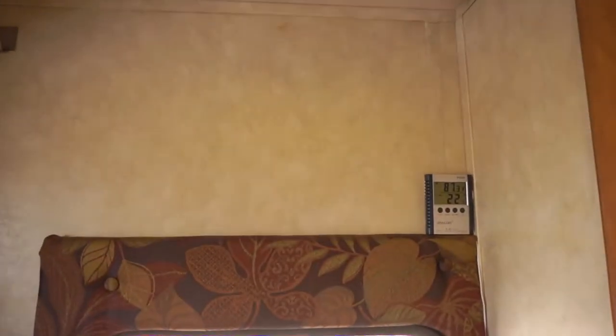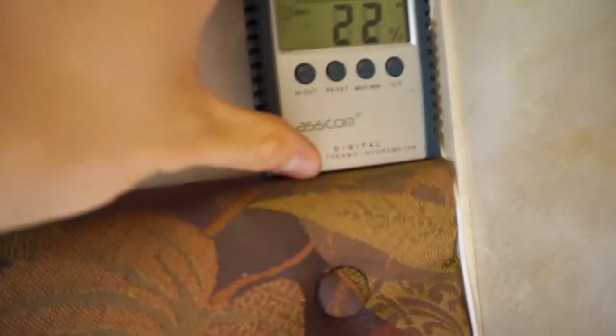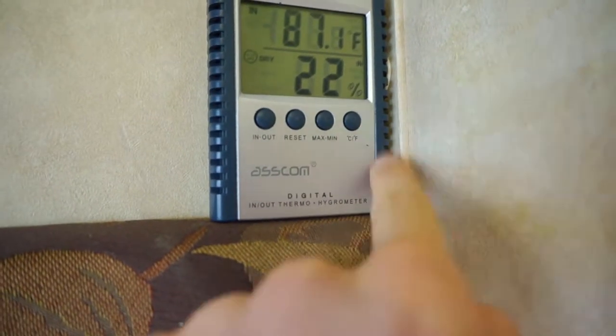Now here's where I've got mine taped up. I've got it taped up inside just above the door. Really handy to check when I'm peeking my head out first thing in the morning. Got it taped up here with some good old duct tape. And here you can see the wire for the outdoor thermometer is run to the back of this. And I have sort of tried my best to conceal it here.